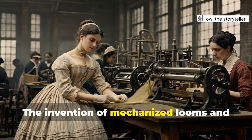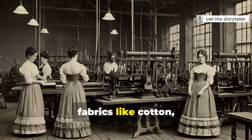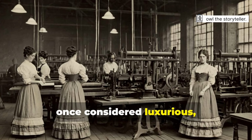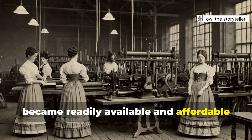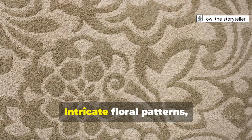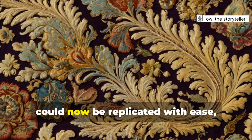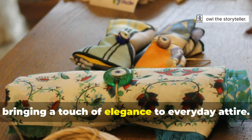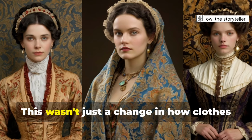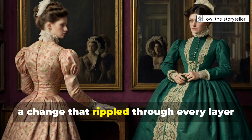The invention of mechanized looms and spinning machines transformed the textile industry. Suddenly, fabrics like cotton, silk, and wool, once considered luxurious, became readily available and affordable for the masses. This abundance of fabric had a profound impact on fashion. Intricate floral patterns, previously achieved only by skilled handweavers, could now be replicated with ease, bringing a touch of elegance to everyday attire. This wasn't just a change in how clothes were made, it was a change in how people dressed, a change that rippled through every layer of Victorian society.